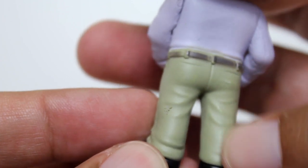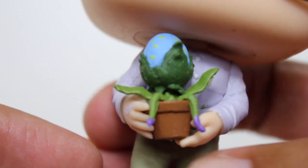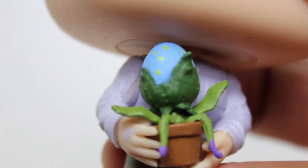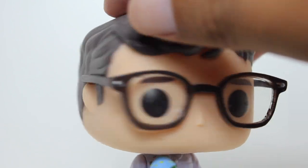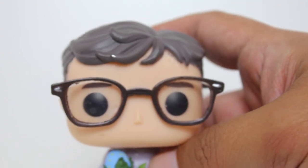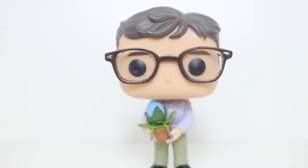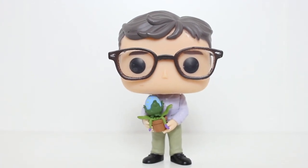The sculpt on this is great, just like the basic wrinkle of the pants, the positioning of him holding Audrey II, and they did a great job with the basic paint details and the sculpting of the leaves on Audrey II. I think that's great. Also, the head really does read like Seymour with the sculpt of the hair, the glasses. I definitely get Rick Moranis vibes from this, so that's good. I am happy to properly have this Pop in my collection and be able to review it still in 2022.